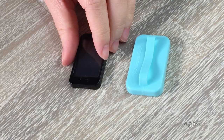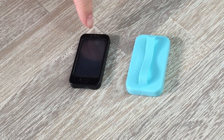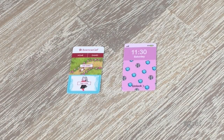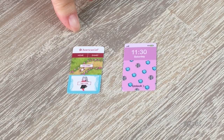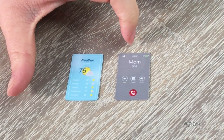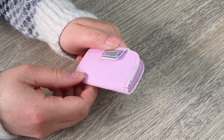And this is what the phone looks like itself. It's clear for the screen because you can put screen filters inside to completely change it around. There's a couple of pretend buttons, and this is what the back looks like. The set comes with two different cards for the phone, except they're double-sided, so there's four different options. So here we have the lock or home screen, and here we have the American Girl website. Next, there's the screen showing the weather, and it's 75 degrees, and here we have the doll calling their mom.